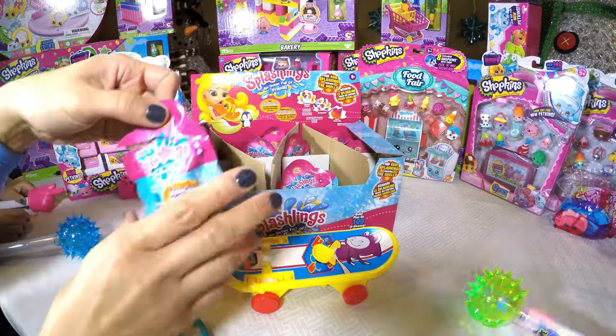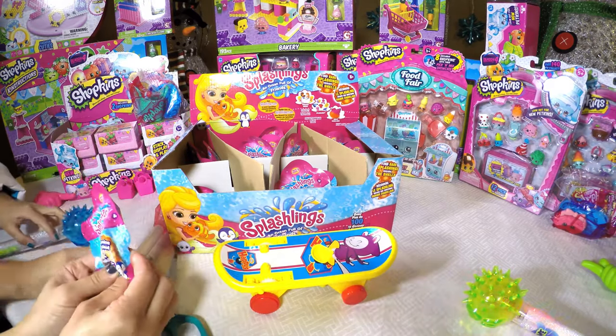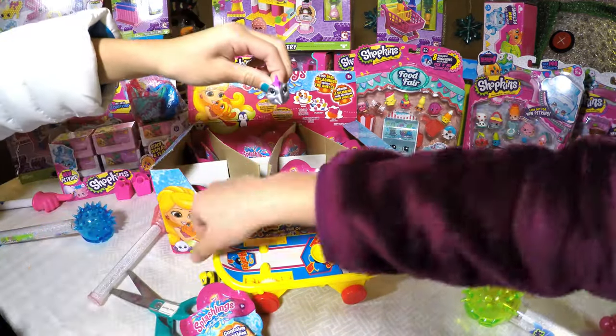Rocky. Okay, I'll let Rocky open one. Rocky's just a little baby. Okay, Rocky, pull it out. That's a different variant. No, it's Mike the Nose. But it's a different color. I know.